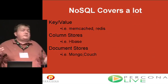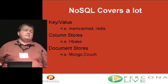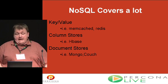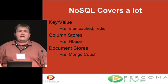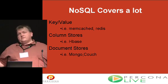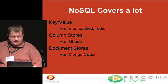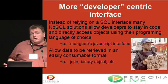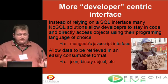So NoSQL is a term that covers everything. It's like saying you're a man or you're a woman. There's a lot of different types of men and women. But you have key value stores, column stores, document stores, all these different types of database or NoSQL solutions. But what are some of the core things that they all try to fit into?